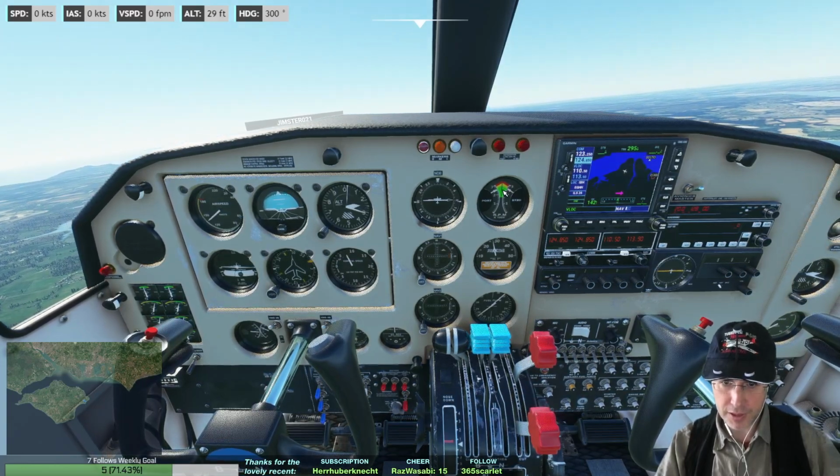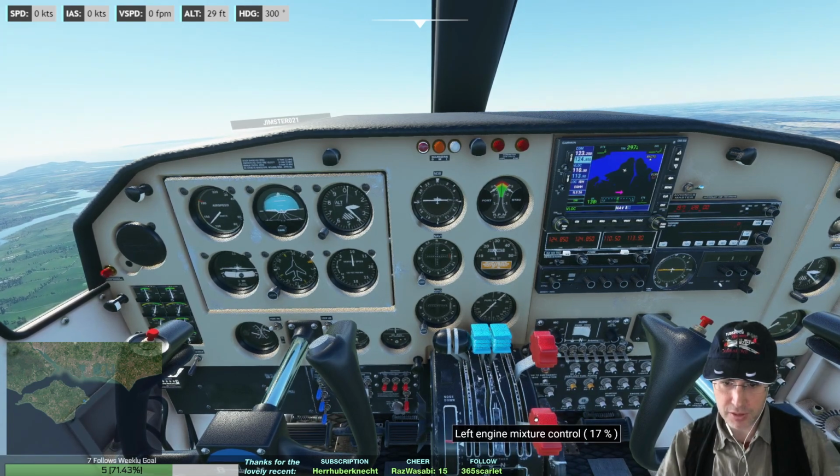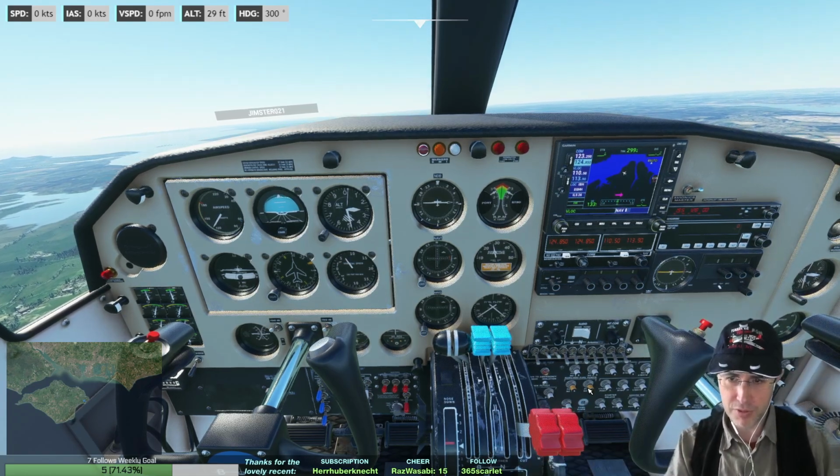There you go. See that dial there started going down? That means that you're losing power there. So we just lean the mixture a little bit so we can bring both down to what it was, 18%. This is so cool to have two engines.